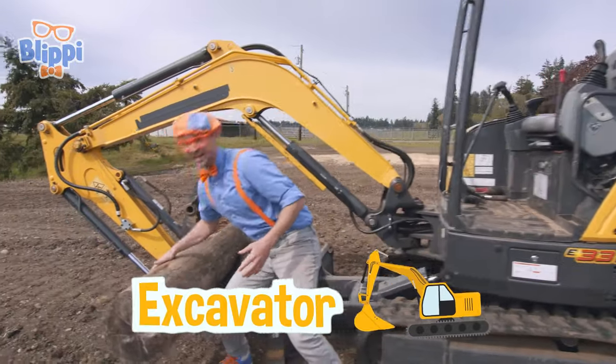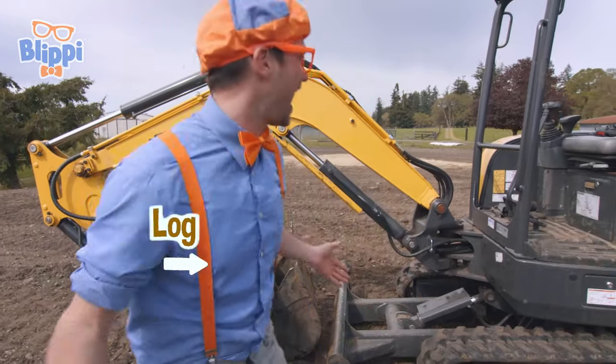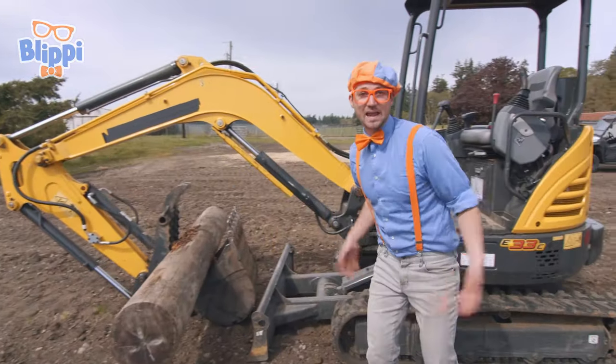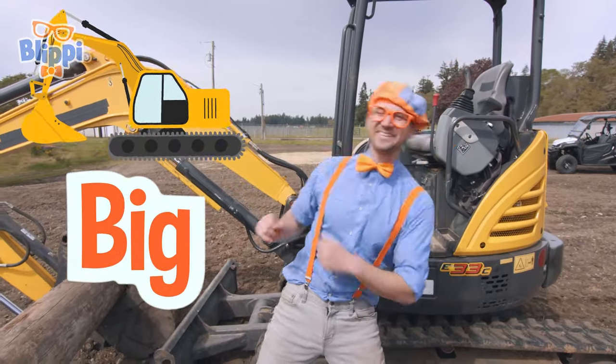Excavator? Yeah, I was driving and holding this giant log. Wait, did you hear that? Yeah, an excavator! Wow, what a cool machine. This is actually a mini excavator. Yeah, they have small ones like this, and they have big ones like that.